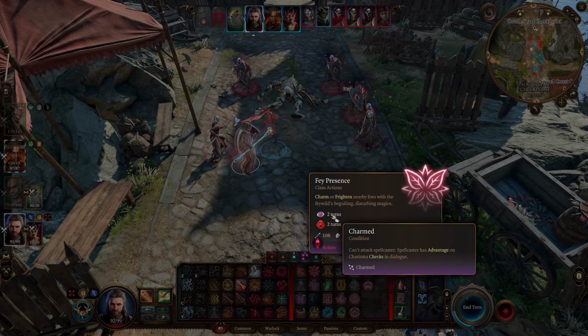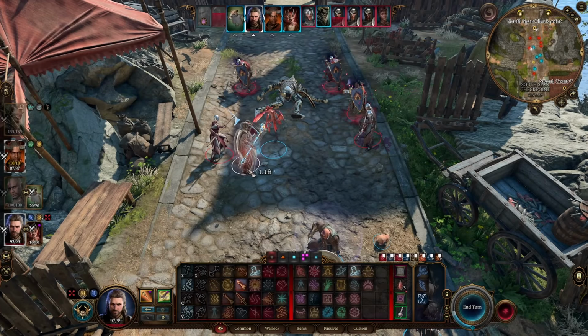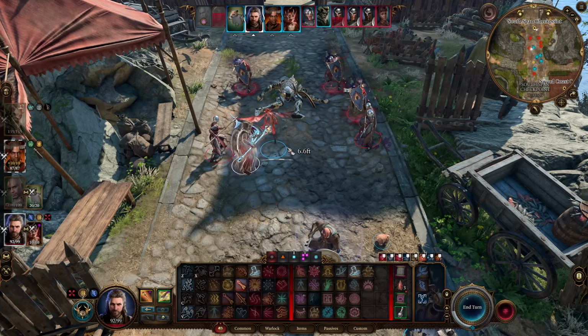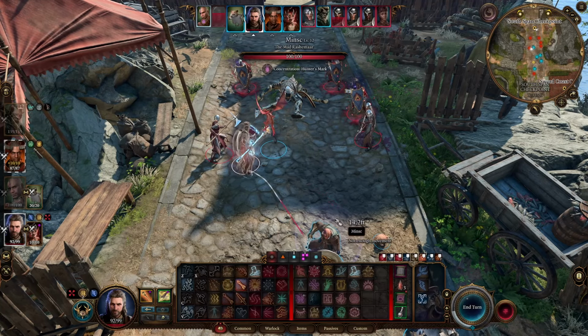And also while I was testing this, I had Gale charm the enemies. One of my other party members hit them and they lost charmed anyway. I really don't value charmed as an option. Frightened is good though, but the downsides are it takes your action, which is fair enough actually. It's quite a strong ability in one sense. But the main downside is the short range.